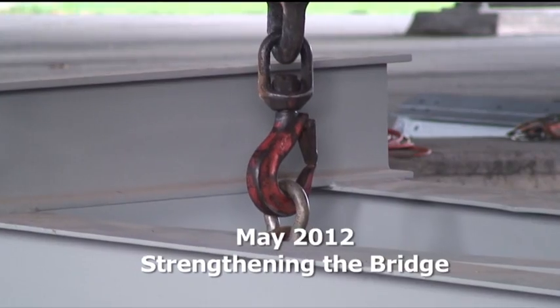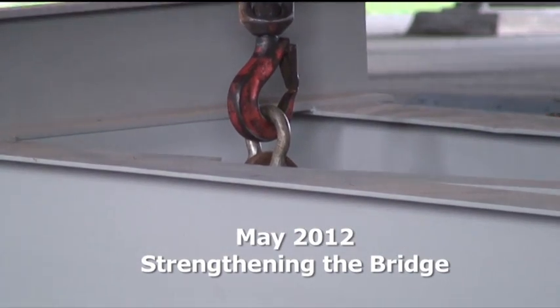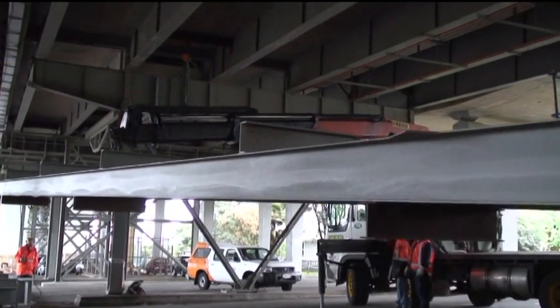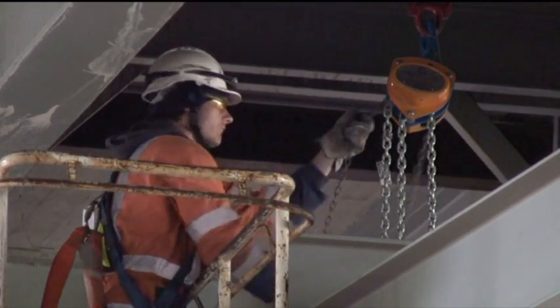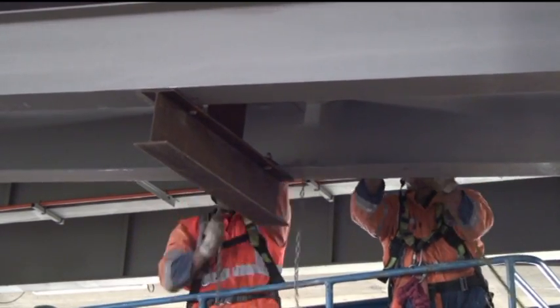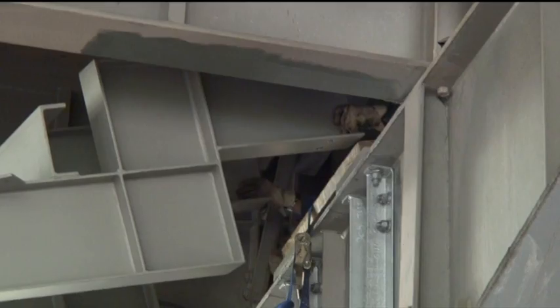We're in the North Steel Viaduct, one of the approaches to the main Auckland Harbour Bridge truss bridge, and we're lifting a couple of sets of new stringer beams which are going to support the cables coming through this area.